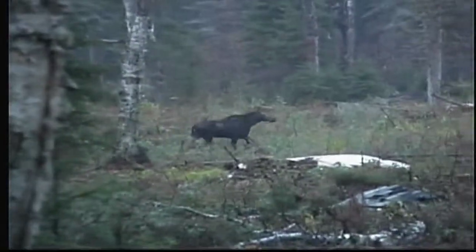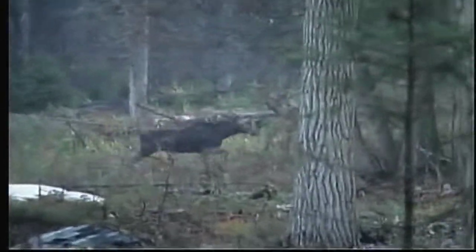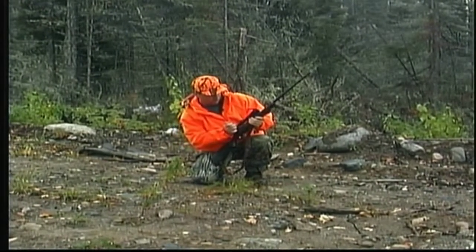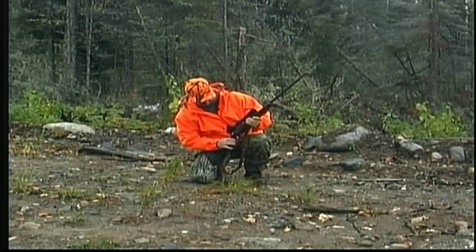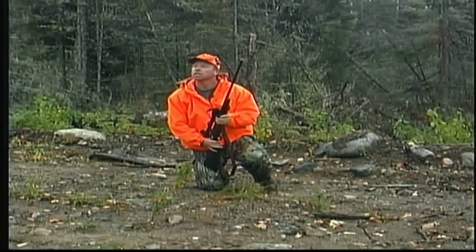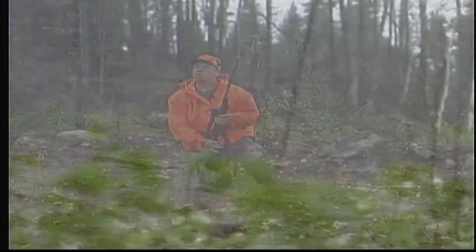There's a cow. Oh, that's why he's here. Oh, he's gone. He's gone. Well, that doesn't matter. It was nice to see him, but I see a cow. Maybe a calf there. Better get a shot in here. Let's see. Oh, it's feeding on those shoots.